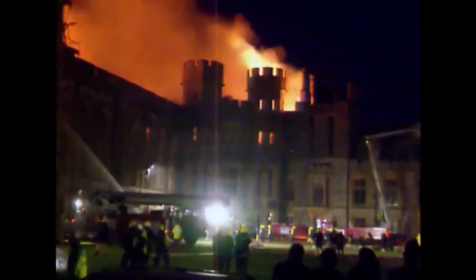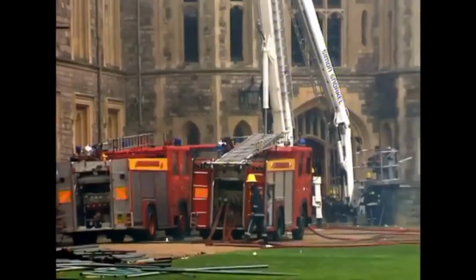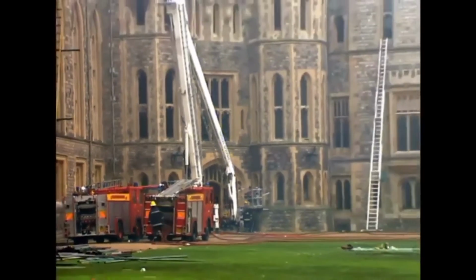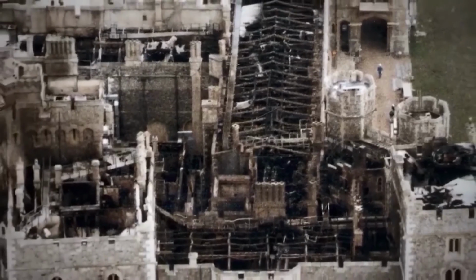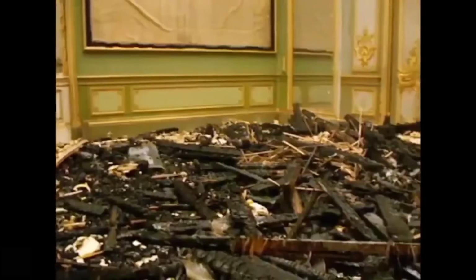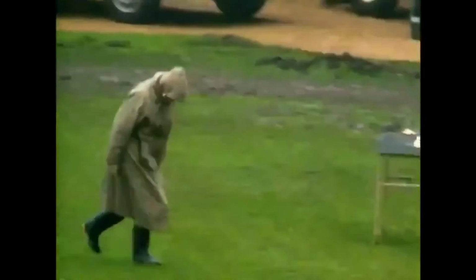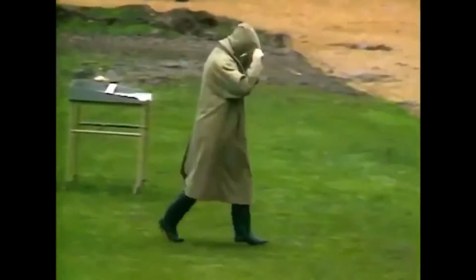The blaze took 15 hours to bring under control. What had started as a small electrical fire in the royal chapel had spread outwards into 2 of the palace towers, and totally destroyed rooms had been completely destroyed. It was so dramatic and so terribly sad. And the next day, the Queen surveyed the ruins, and as she walked through the charred remains of some of her possessions, she seemed like a little old lady who had lost something so treasured to her.